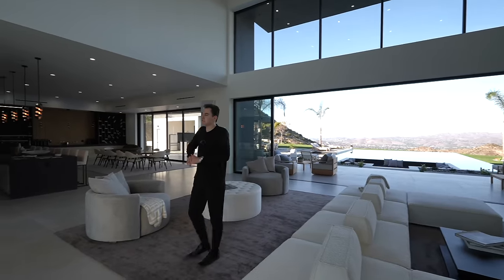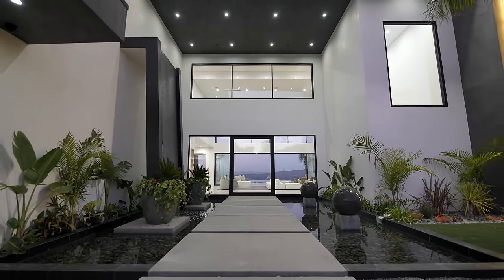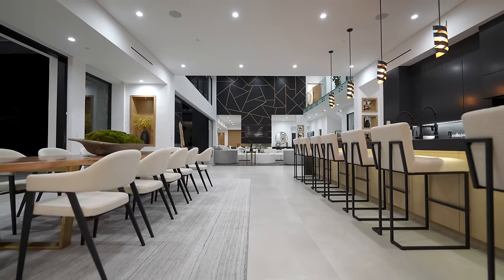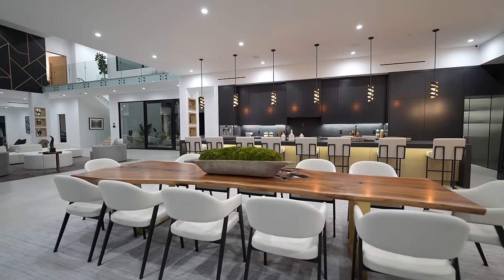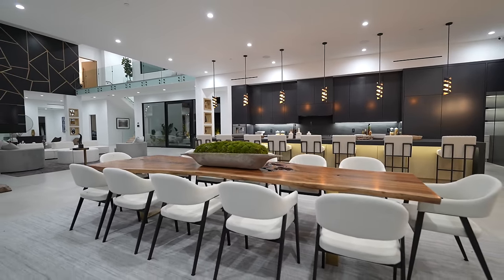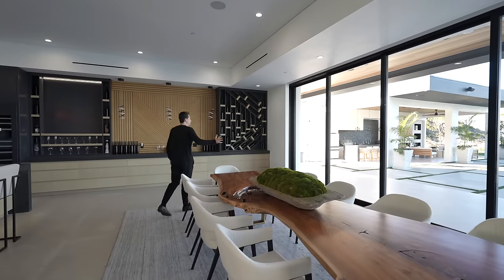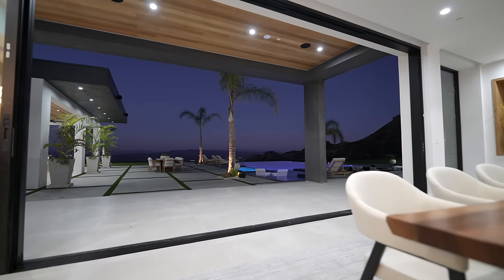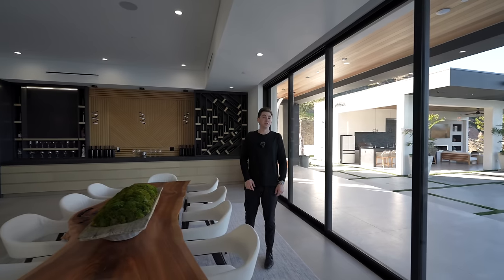We also get great views of your tropical exterior with the water features. You've got the kitchen and the dining room right in front of me. Let's talk about the dining space first. You've got seating for up to 12 of your guests here at this unique wooden table. We also, once again, are surrounded by floor-to-ceiling walls of glass, which pocket into the wall, so you get that seamless indoor-outdoor living experience here when you're relaxing, eating a meal here with your guests.